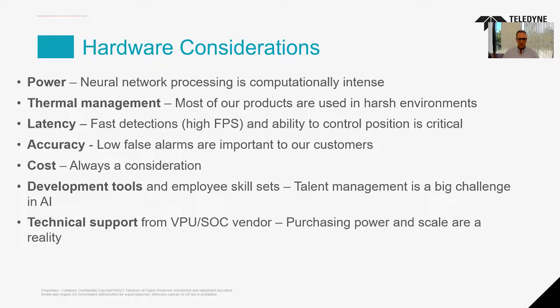Development tools and employee skill sets. Talent management is a big challenge in AI. There are many costly skill sets that you must bring to bear to do a complete AI stack and integrate into an edge-based device. FLIR has made those investments, and we offer that to our customers.